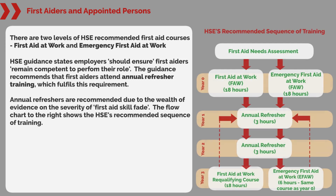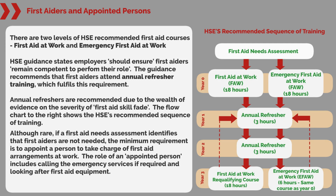The flowchart to the right shows the HSE's recommended sequence of training. Although rare, if a first aid needs assessment identifies that first aiders are not needed, the minimum requirement is to appoint a person to take charge of first aid arrangements at work. The role of an appointed person includes calling the emergency services if required and looking after first aid equipment. An appointed person is not a qualified first aider.